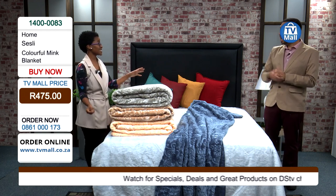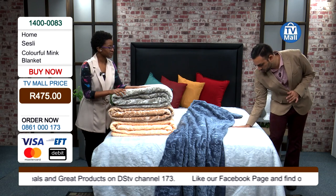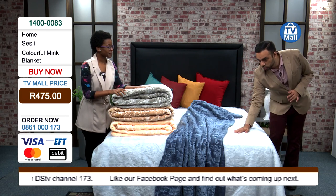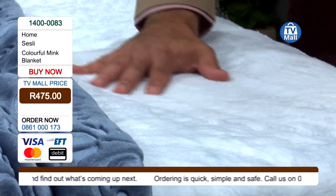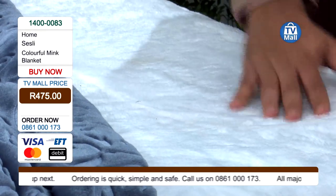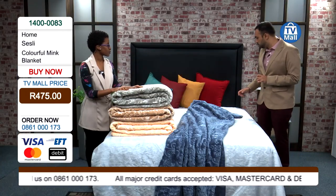It's double-sided. Exactly. And look at the plush foam that has been incorporated into this right over here. Absolutely soft to the core. The touch is amazing, and I'm already feeling the warmth that is coming into my hands, and I think that is something special. Now, what we have over here is the smoky blue.